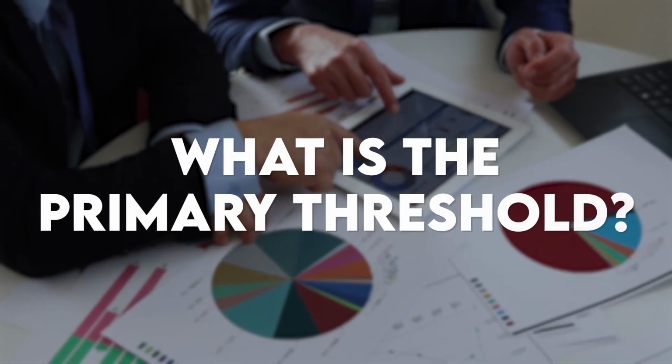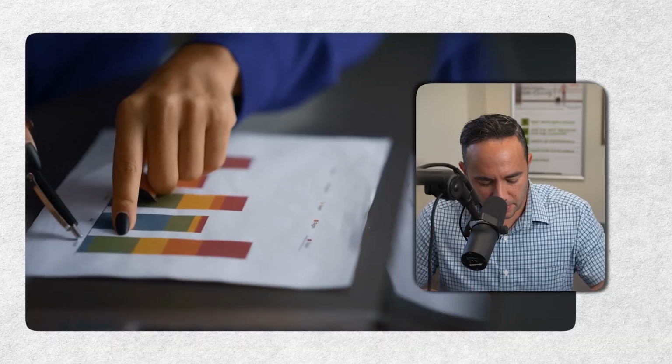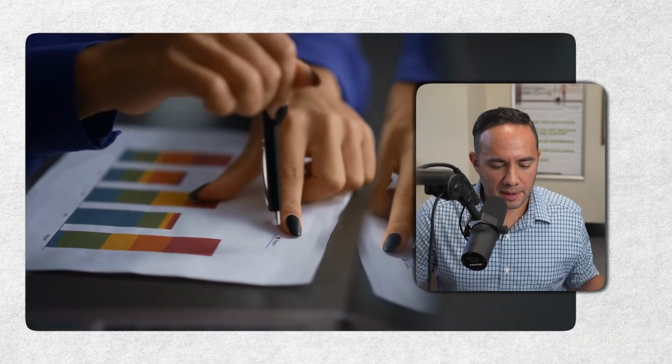And what is the primary threshold? Well, it's the maximum primary loss used in the calculation. The primary threshold is determined based upon the total expected losses for the experience period. So that's important to note, that each year you could look at that, and when you're determining your calculations, that primary threshold is going to come into play.